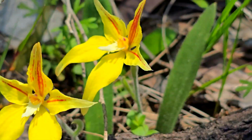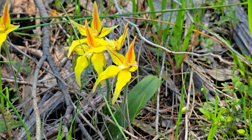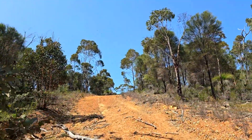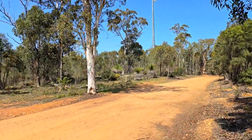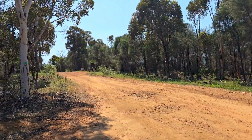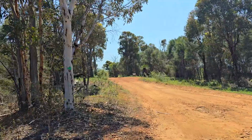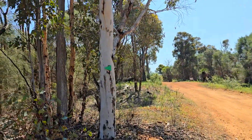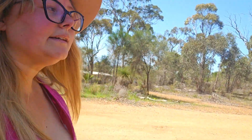Cowslips. I don't know. There we go, look. Interesting. Go that way and see.